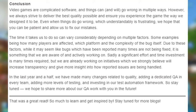Sadly, a significant effort and time investment is many times required, but we are already working on initiatives which we strongly believe will increase the transparency and give more insight into how reported issues are being handled. In the last year and a half, we have made many changes related to quality, adding a dedicated QA in every team, adding more levels of testing, and investing in our test automation framework. So stay tuned, we hope to share more about our QA work with you in the future.